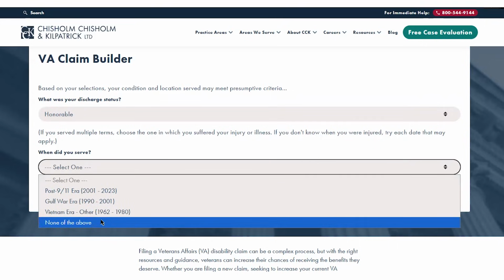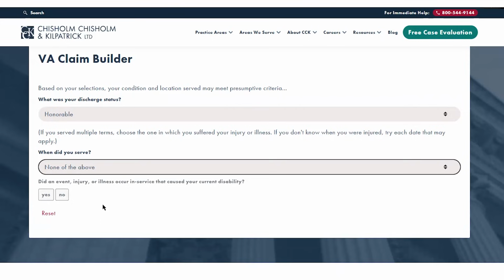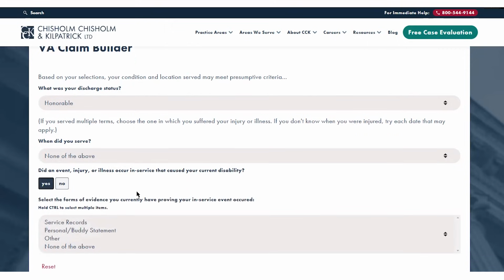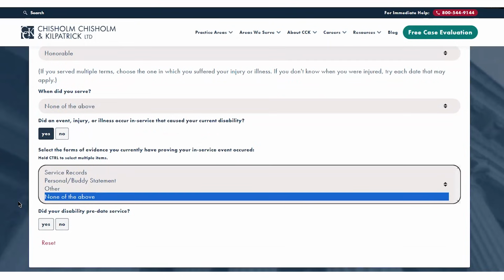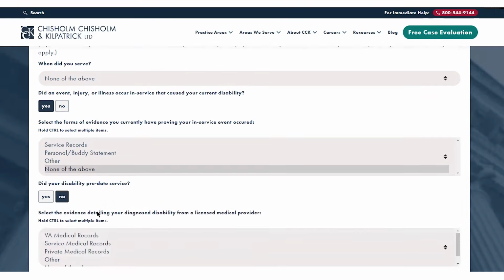To claim benefits, you need to show service connection. The first step in service connection is showing an in-service event, injury, or illness. Next, we ask what evidence you already have in case there might be additional evidence you haven't considered. We ask about pre-existing conditions because they might still be eligible for VA compensation if they were aggravated by military service.